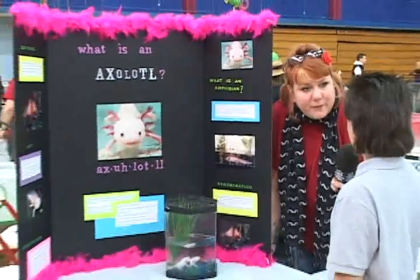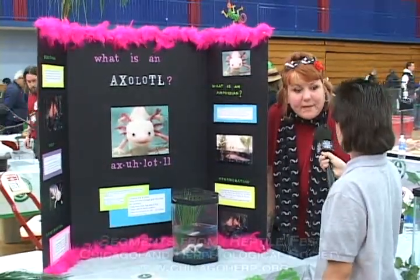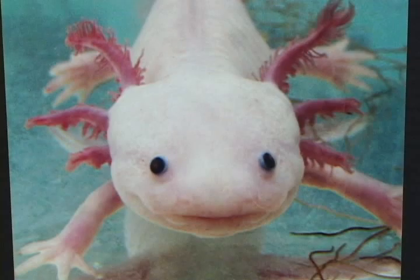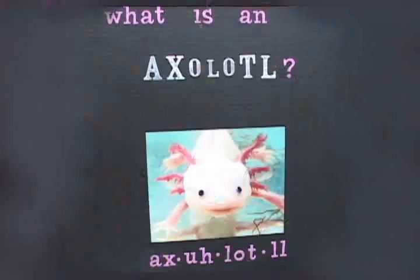Really? Dry. How many eggs can they lay? They lay hundreds at a time, and what they call larvae because they're from the salamander family. So they lay in larvae, and there are hundreds of them at a time. How long could they live for? In captivity, we've known them to live around 10 to 15 years. Thanks for talking to me about the axolotl. Thanks, Timmy. I enjoyed it.